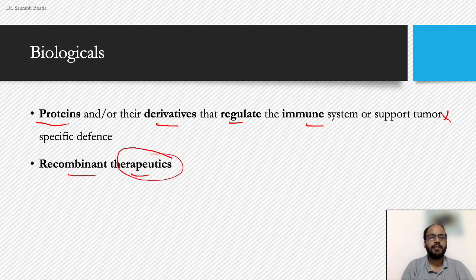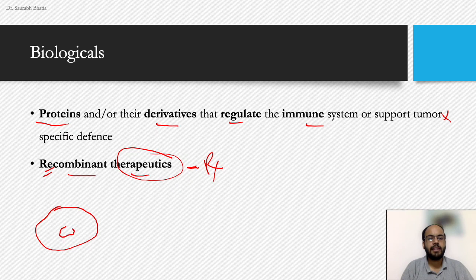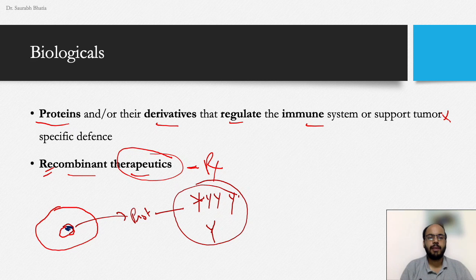Okay, it is also known as recombinant therapeutics. Why? Therapeutics means it is used for treating disorders, and recombinant means we take a bacteria and introduce genetic material from the human genome into the genome of the bacteria. When it gets translated to make proteins, the part that we introduced from the human system also gets translated, and this part is then used to form various immunoglobulins, or different forms of immunoglobulins, or maybe chimeric immunoglobulins, and these eventually become biologicals.